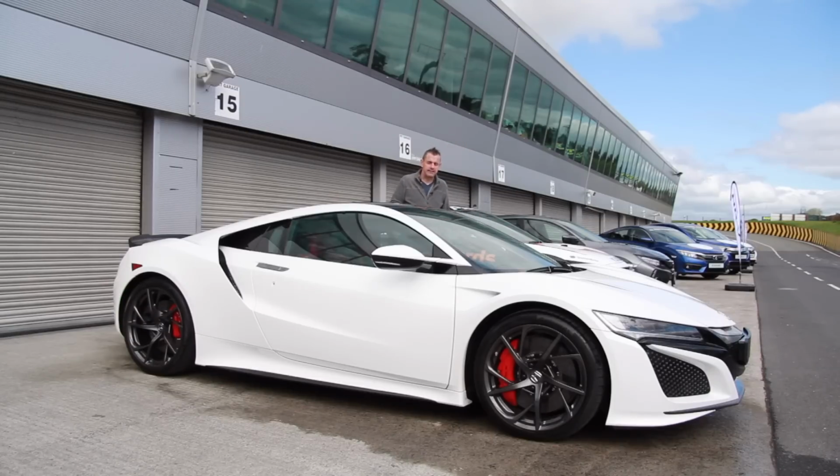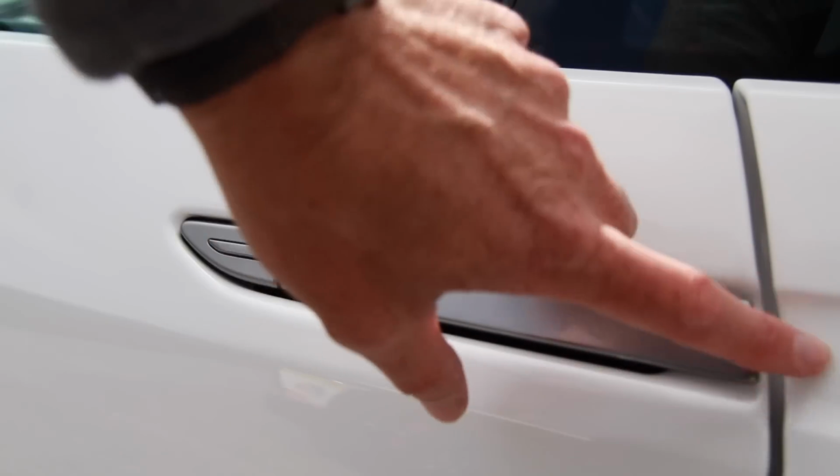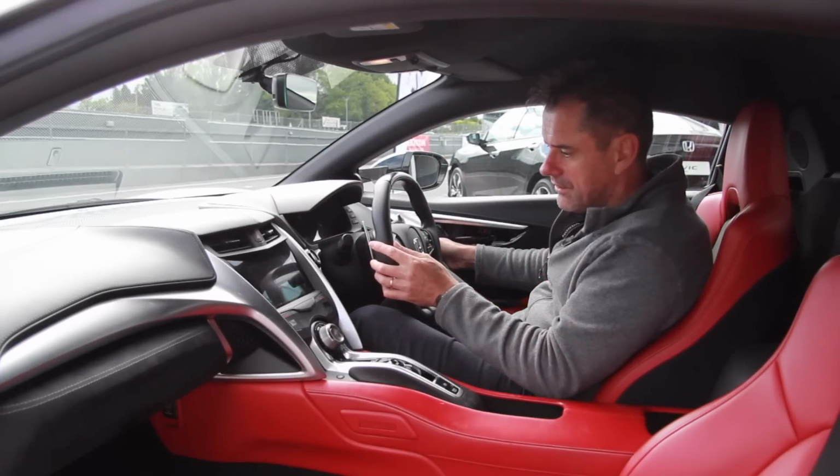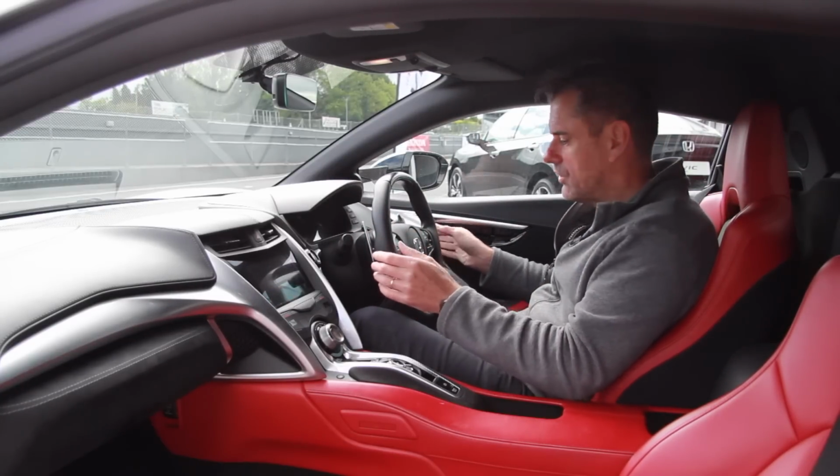Have a look inside the NSX and see how it compares to, like, you know, normal cars. And when I say normal cars, I mean even the door handles don't operate like normal cars. Let's hear the clunk. Oh, it's a good clunk.